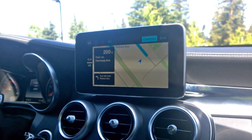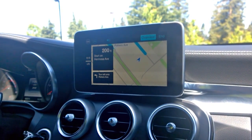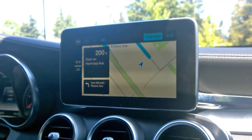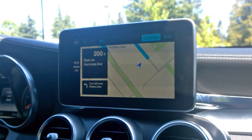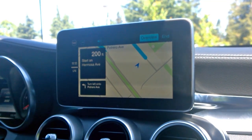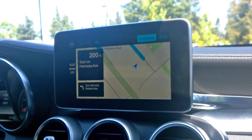So the experience overall will probably look pretty familiar if you've used an iPhone in the past, but it is notably changed for automotive. So just the way the prompts show up, some of the text sizes, the overall interface is a little bit different.